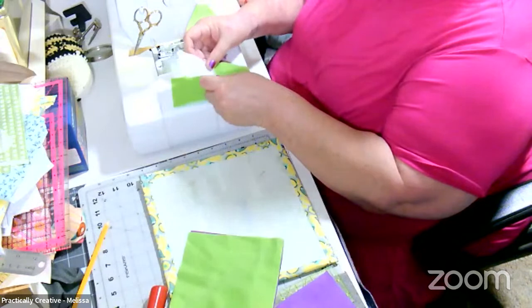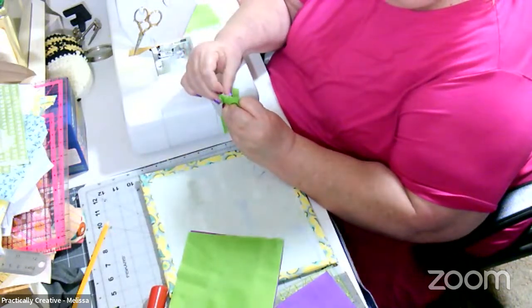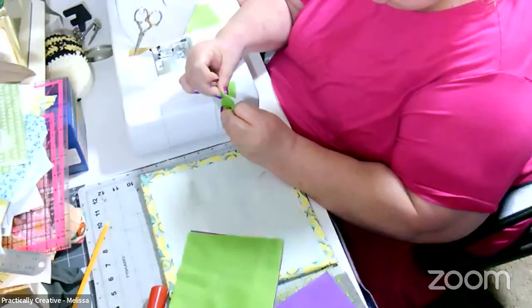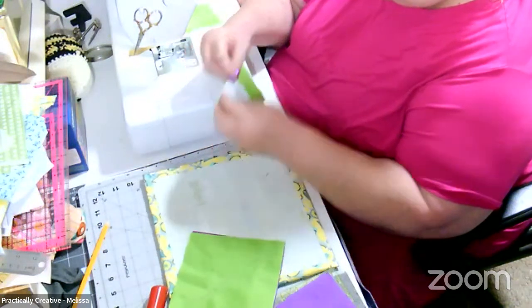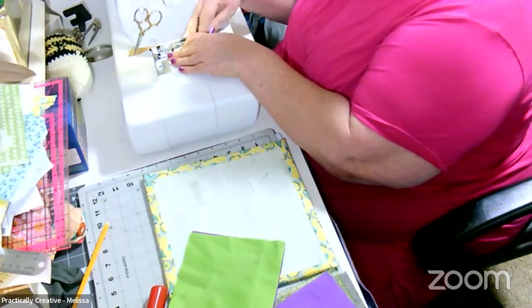And then I'm going to take my seams and I'm going to nest where the two seams meet. Right there. And then lay this out here. And I'm going to do another 1/4 inch seam.